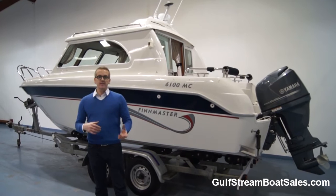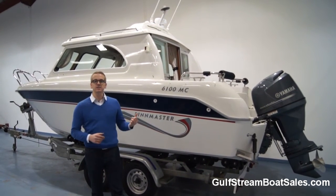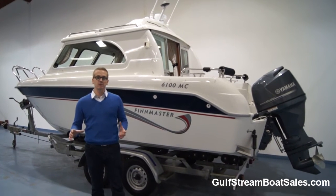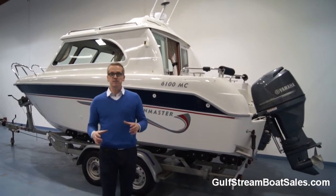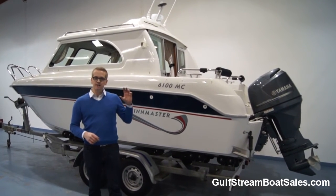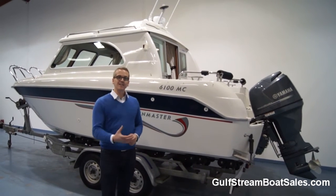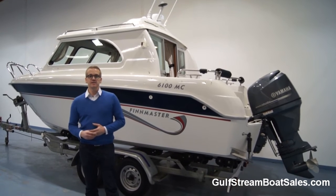What you can do once you're logged in then is navigate back to the Finnmaster 6100 page, and you can watch our full length video review where we go through everything in much more detail, show you around all the nooks and crannies in the boat, show you all the storage areas. We'll take the cover off the engine and get a really close look at that. You can hear the engine starting and running, and you can watch the full extent of the water test footage that we have as well.